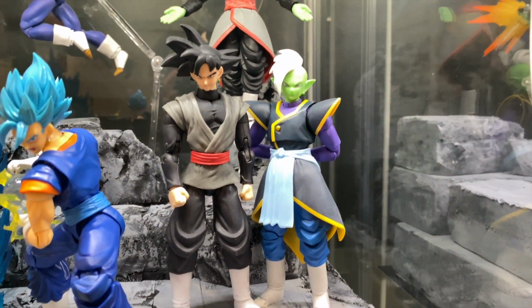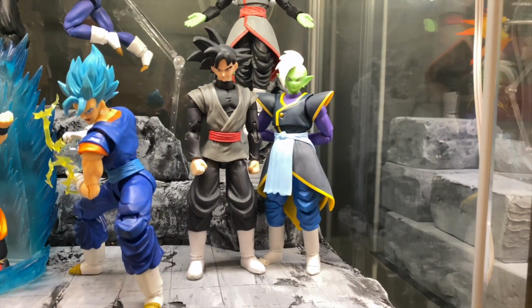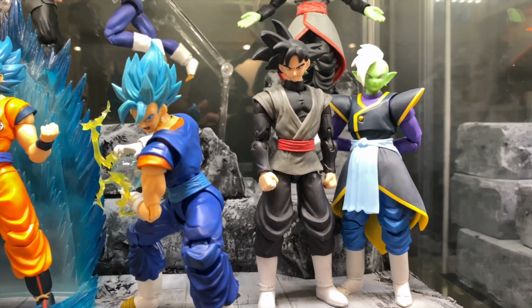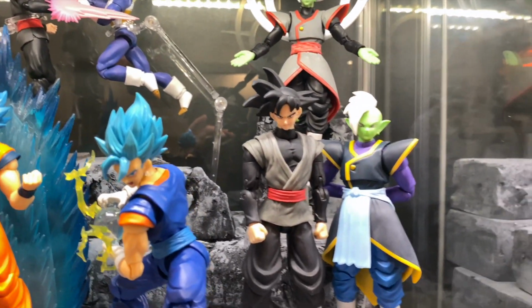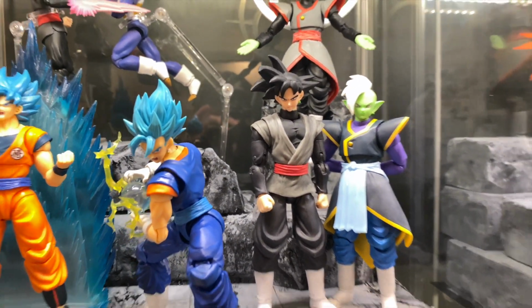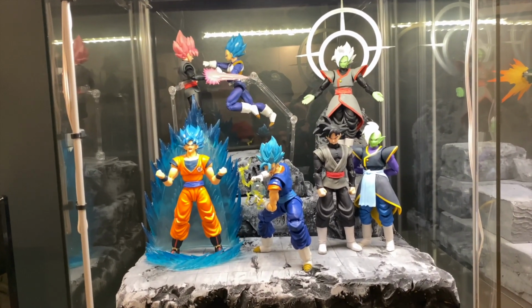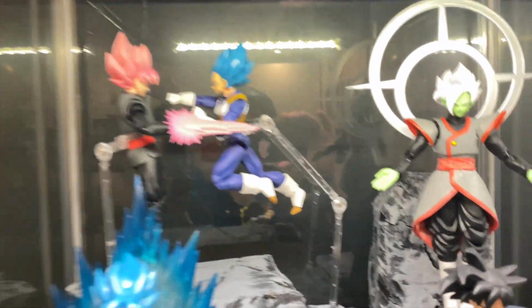I did see that Demoniacal Fit is making a Zamasu as well with the Goku Black head, which is dope, but I don't need it because I have this one. And then this right here is a Dragon Stars body with the extra bootleg head that came with that guy. So yeah, not proud of this figure, but hey, it looks pretty dope in the display, I think. So yeah, the Future Trunks Saga, and I don't even have a Future Trunks. That's the only figure I think I really need. I probably have him floating around here in the middle.